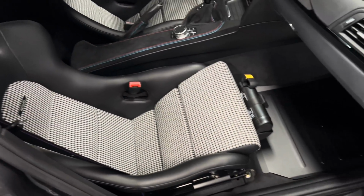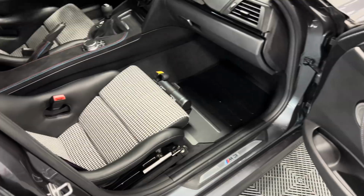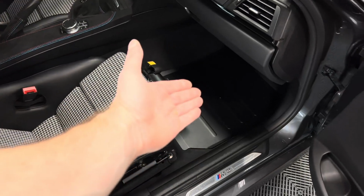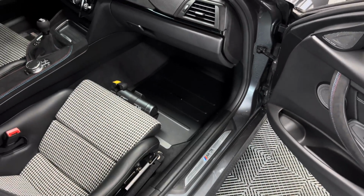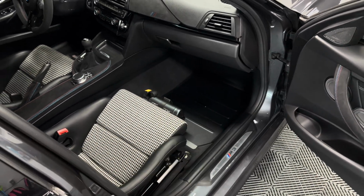But look how good that looks. Hard to see with the lighting, but I absolutely love it. Very easy to clean as well. You just wipe them down. Doesn't hold any debris or anything like that. They come out easily with the Velcro. It's a win in my book.